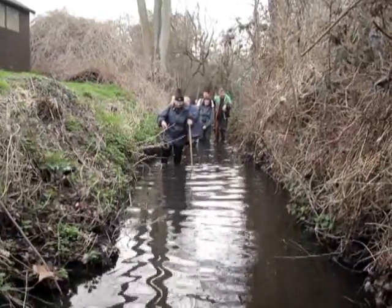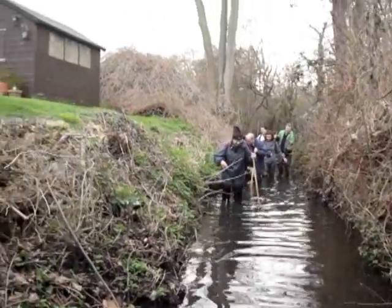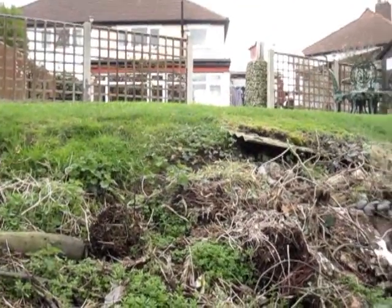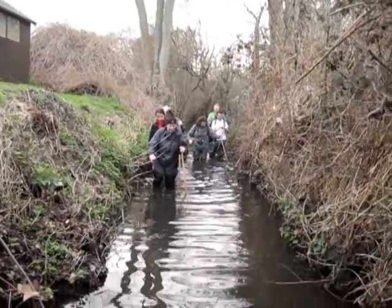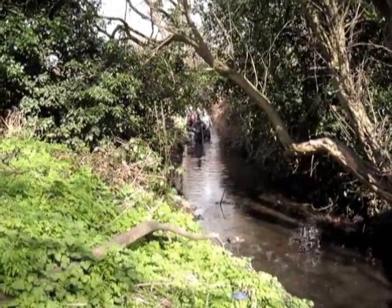You might want to pull your waders up a bit, Dave. You're 1.5 inches from the top of your waders. It's actually getting better. It's getting shallow. It seems to be shallower over this side, actually. There's pebbles.